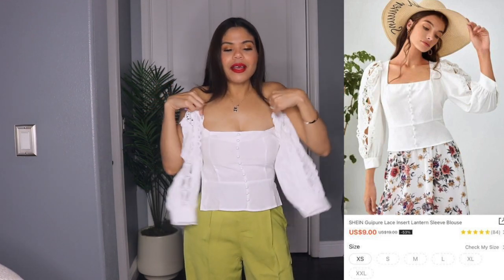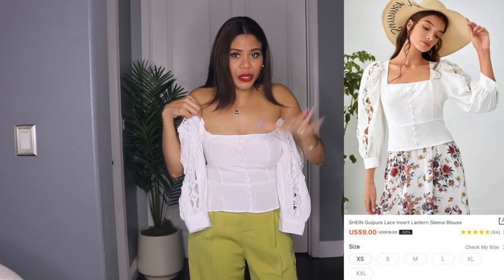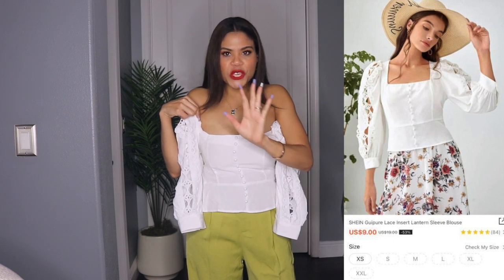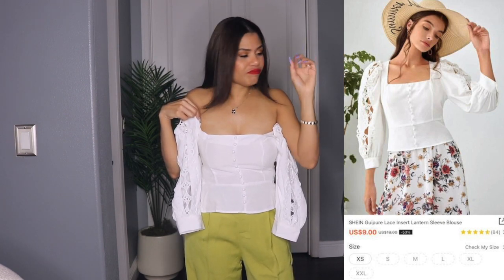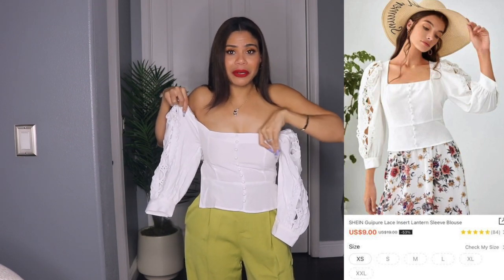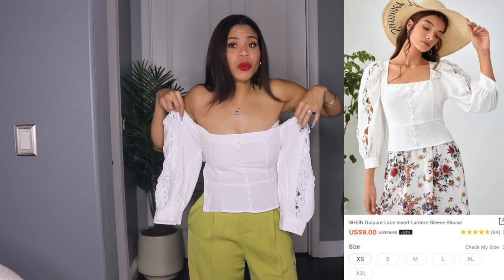Look at this. This blouse, it is gorgeous, and I am so disappointed right now because this is sold out, and I want it so bad. It is beautiful. This picture does not do justice to this blouse. It is gorgeous, I love it, but unfortunately this one, I got it in size small. It's running way too small for me.